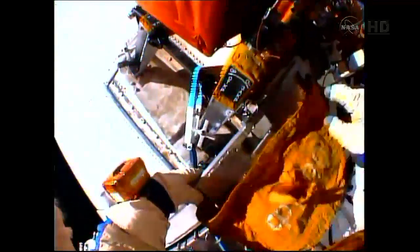Okay, patch. Connector plate 20 is the next connector plate. Is that correct?